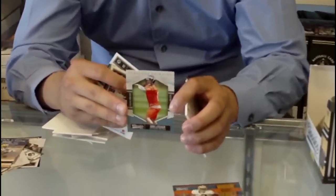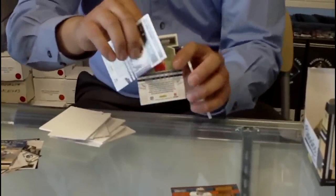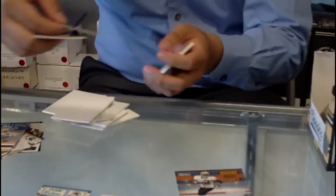Rookie of Dan LeFevour. Wow. This is a nice surprise. What's that? Number 23 out of 25. Oh, beautiful. Is that a Timeless Tribute? That is the Timeless Tribute.